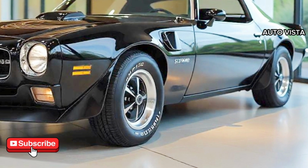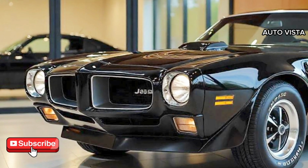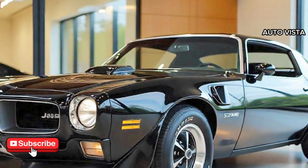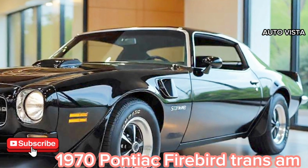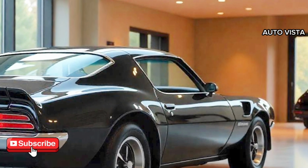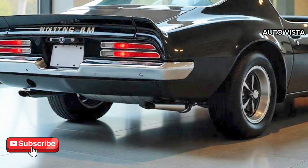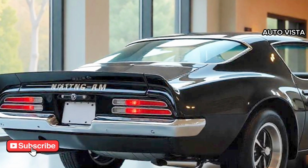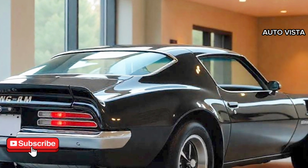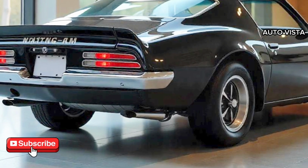Today, we're stepping back in time, to a year when muscle was king, chrome was bold, and American horsepower was the heartbeat of every car lover's dream. This isn't just any classic, this is the 1970 Pontiac Firebird Trans Am. The name alone sends shivers down the spine of enthusiasts. Trans Am. It wasn't just a badge, it was a statement. It told the world this wasn't some run-of-the-mill pony car. This was something special, something fast, something that, even today, commands respect every time it pulls into a parking lot or roars down the highway.